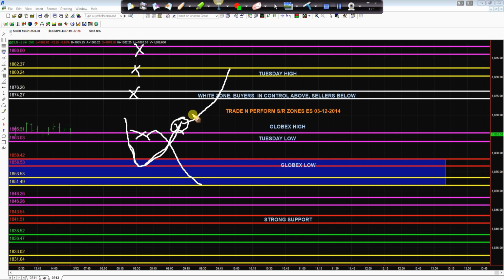Would not be insane. Now, it may not be in a straight line, and it may take all day to get there, but this is where I'd have my eyes to look. This would be the other end of the range. Okay, other areas for potential traps as well. So let's continue with the downside thought first of all.